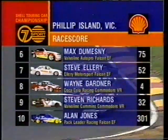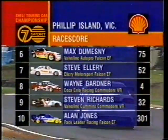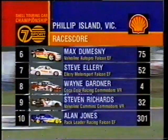Max Dumsney was 6th, followed by Steve Ellery, Wayne Gardner, Stephen Richards, and Alan Jones finishing in 10th position. More excitement to come from Phillip Island.